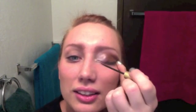I just take the applicator tip of the liquid eyeliner, and some people pull their eye down flat like this and start.